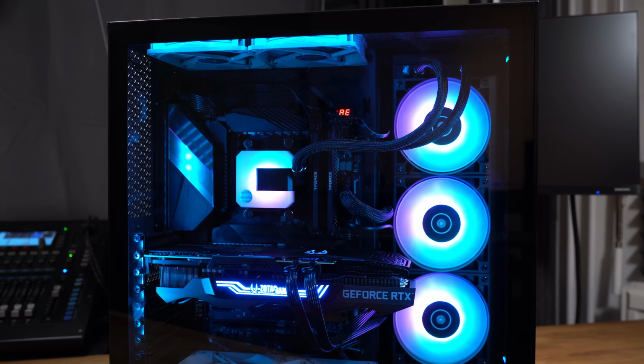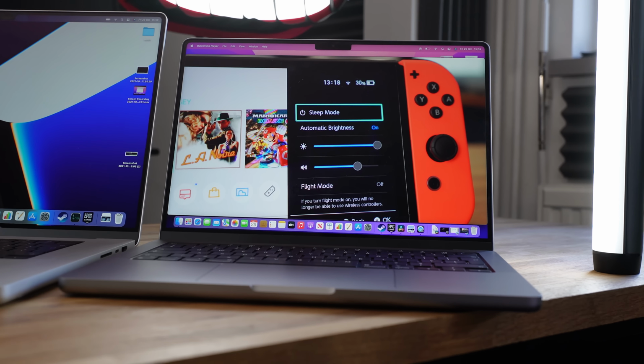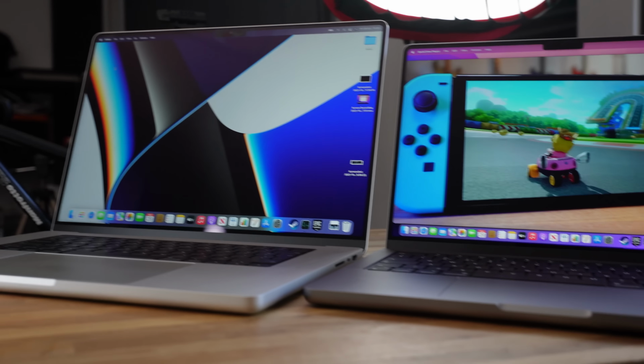Because to be truthful, the timeline that I rendered out on this laptop is pretty basic in comparison to what some professionals may do with a machine of this capability. After performing these render tests, I then went on to try a couple of games.